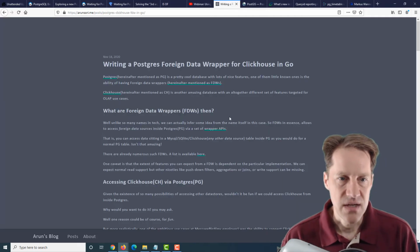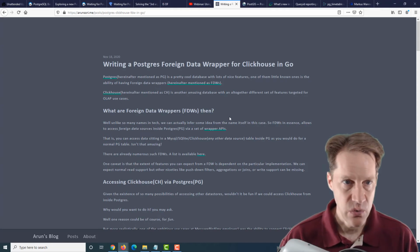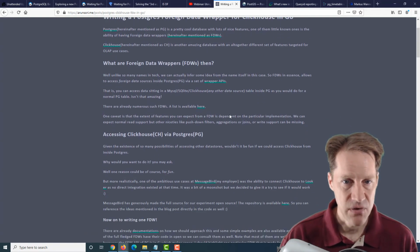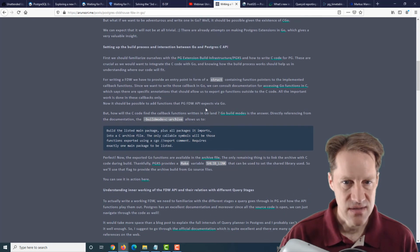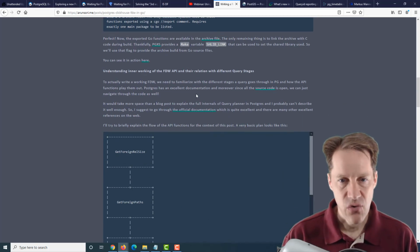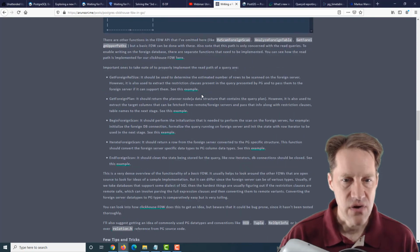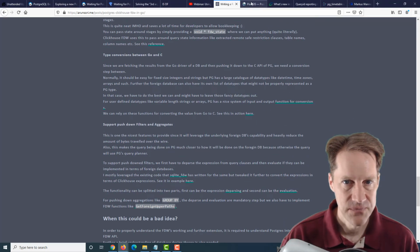The next piece of content is Writing a Postgres foreign data wrapper for ClickHouse in Go. This is from arvansori.me. And basically, he describes setting up a foreign data wrapper and writing it in Go as opposed to C, and some of the issues he had to get around with that, and writing a foreign data wrapper to an OLAP database called ClickHouse in order to pull data from it. So if you're interested in content such as this, you can check out this blog post.